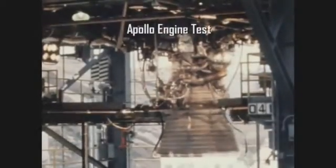Engineers would rather discover a design flaw on a test stand instead of during a flight. The end goal of using the method is to build a safer vehicle.